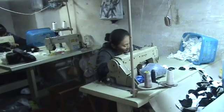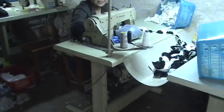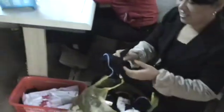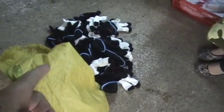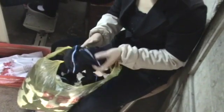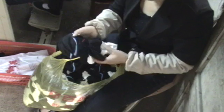This is kind of like a piecework. This is where you see parts of it assembled, and she'll do another chunk of it. And then I don't know what she's doing, but anyway, this is probably almost the finished product here. And then there's the label. Okay. And I think this lady's doing the quality control. She checks it to make sure that everything is working correctly, that everything is sewn correctly. If it's not, you pick it up.